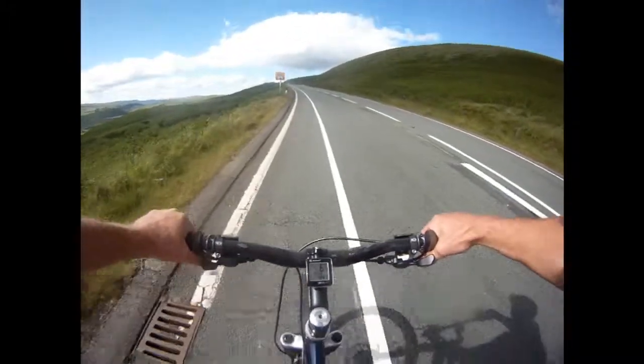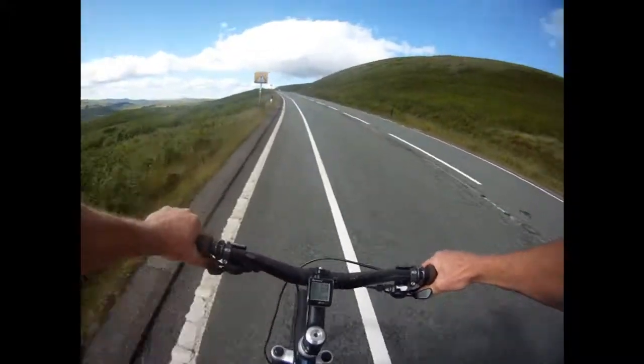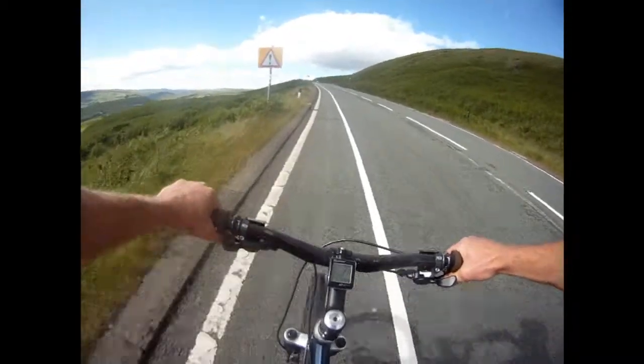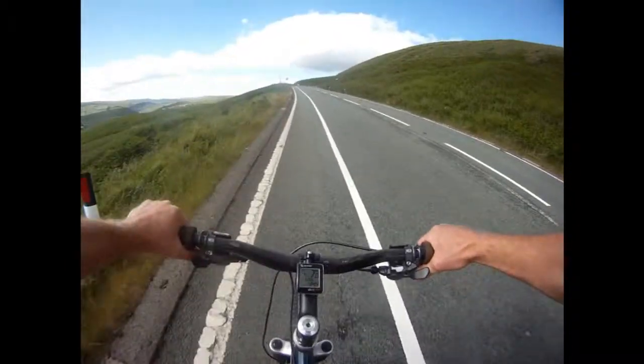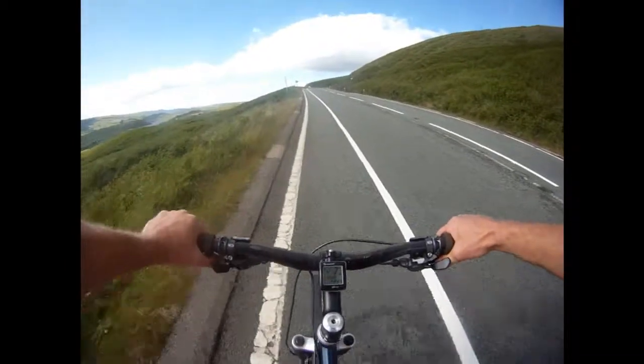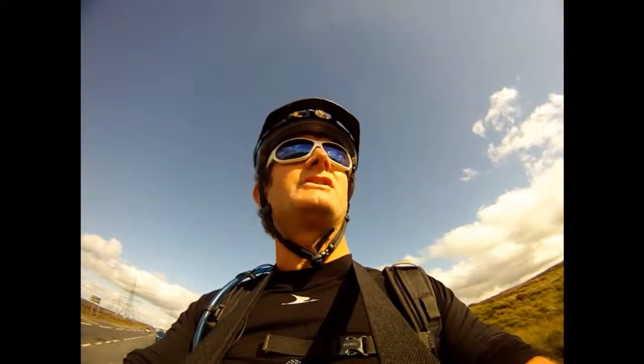About halfway up now the climb. It's a long, long climb. This section ahead, it just goes on and on. But the views are great. I've just made the climb up Blackstone Edge, and it's quite a blustery day today.